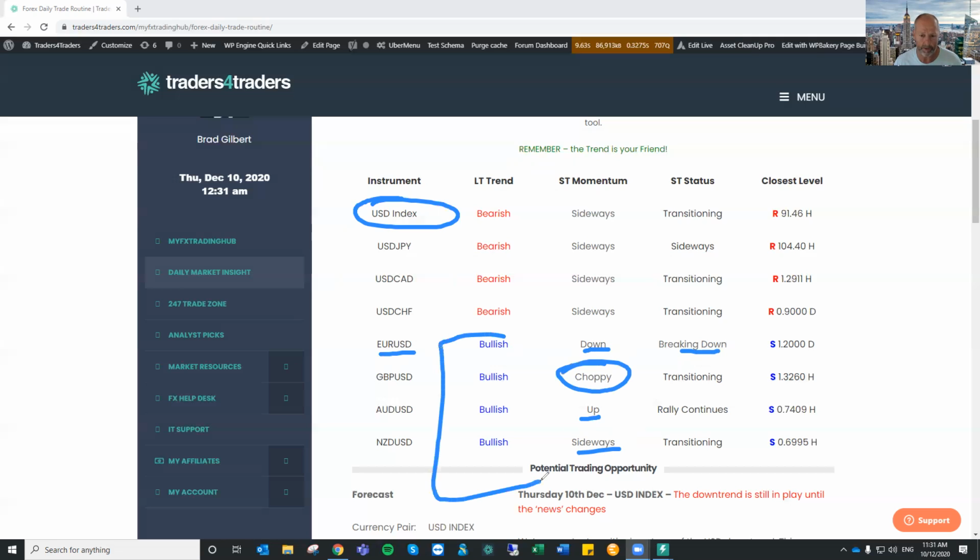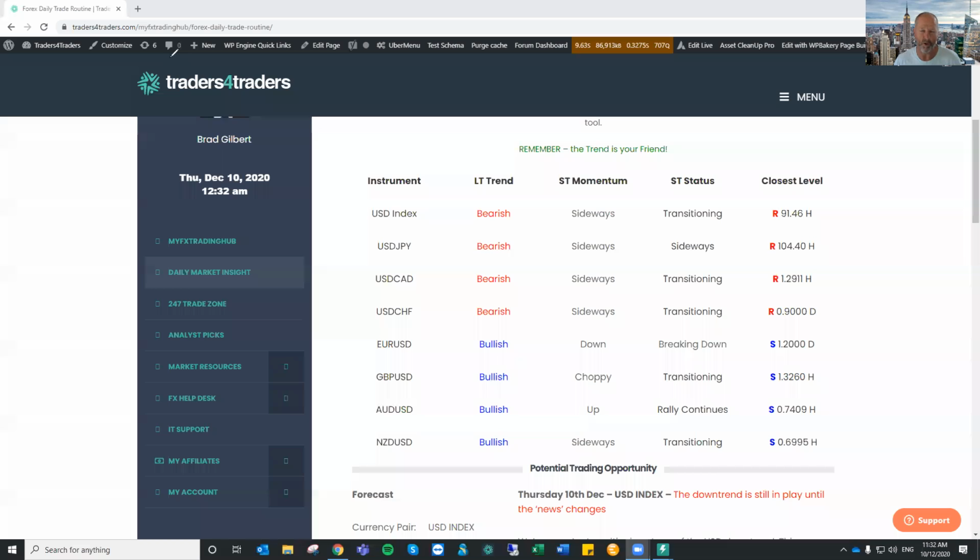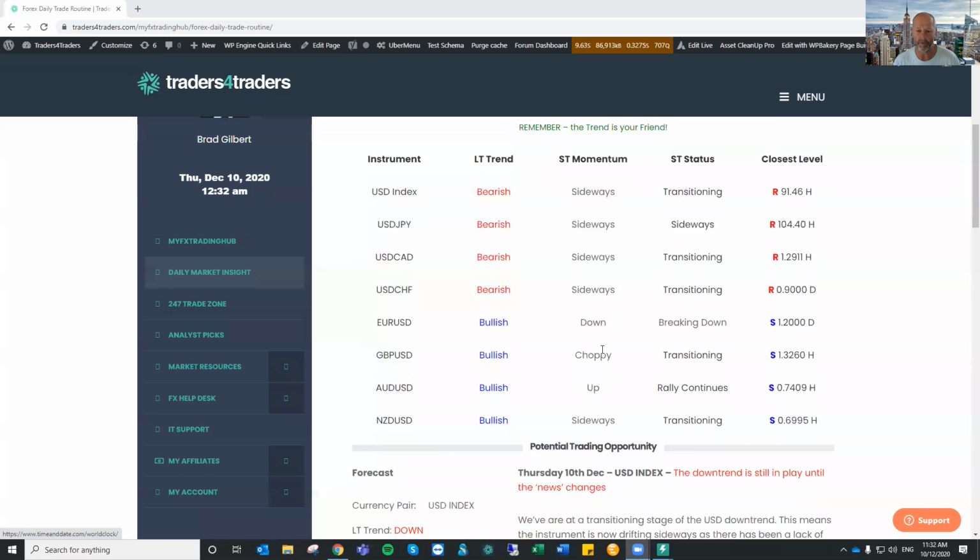But all these pairs are bullish. Long term, they're still in uptrends, and the dollar pairs are in downtrends. But what we're seeing is this short-term momentum being flushed in and out and neutralized by the various geopolitical news or a lack of extra news on top of that.